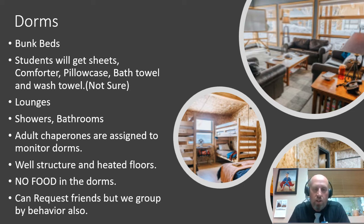It is a really sturdy building when it comes to wind and heat. It's great. The floors are heated, which is kind of unique, but it's nice when you wake up in the morning to have a nice warm floor. That's how they actually heat the whole building. They do say that no food is allowed in the dorms because they don't want to have rodents and issues with that.